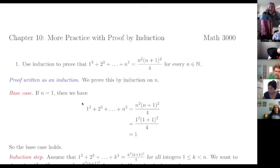Look good? Look bad? Looks good. Yeah, looks good. So if I were reading this, I would say that doesn't look good.